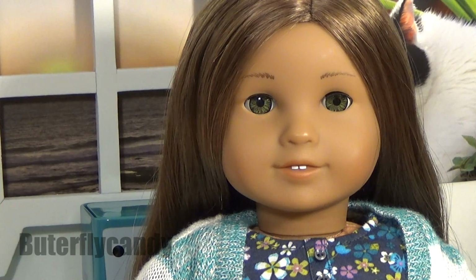On a side note, collectors complain about the eyes being asymmetrical. They are slightly different sizes and slightly in different locations. It's very subtle, but all of the face molds are asymmetrical, which means they are not perfectly the same on one side as it is on the other.